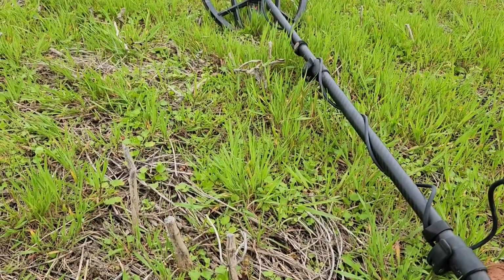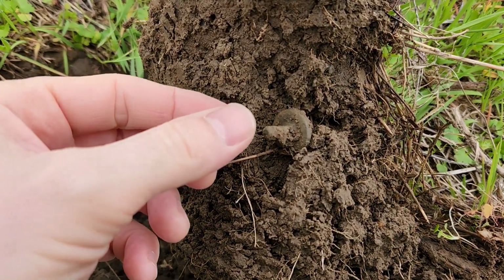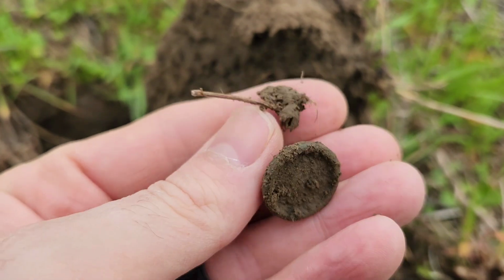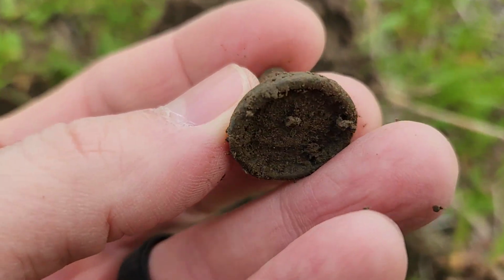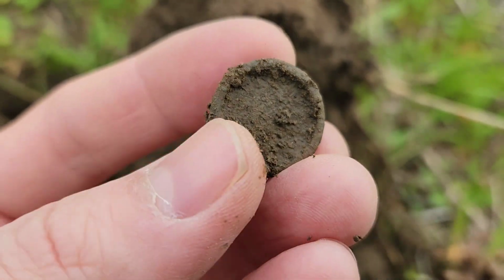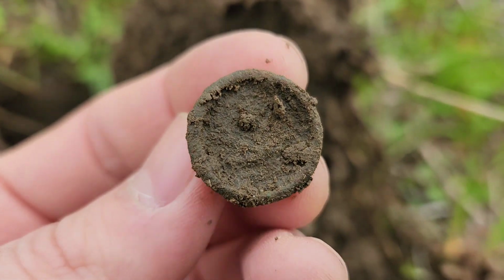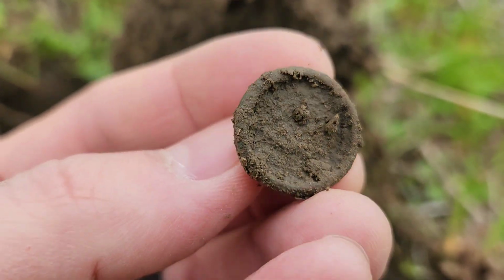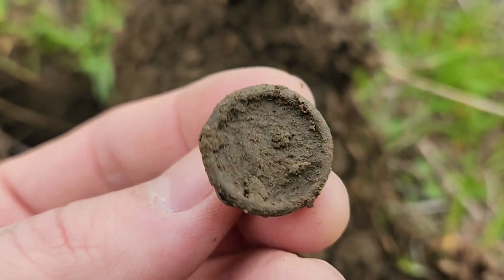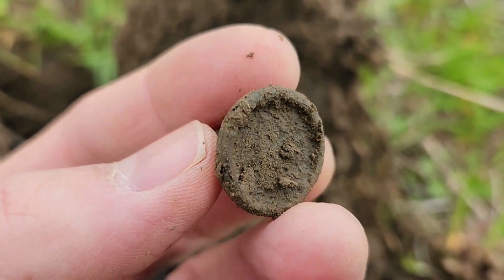All right, I got something here that I think is pretty cool, if it is what I think it is. I've dug, I don't know, 3 or 4 of them before. Doesn't look like much, but it's gonna be the screw or attachment piece on a wooden saw handle, a handsaw. And if I'm guessing right, there's going to be a pretty cool design on there, like an eagle. I think some of them say superior saws, maybe, if I remember right. But let me get this cleaned up a little bit.